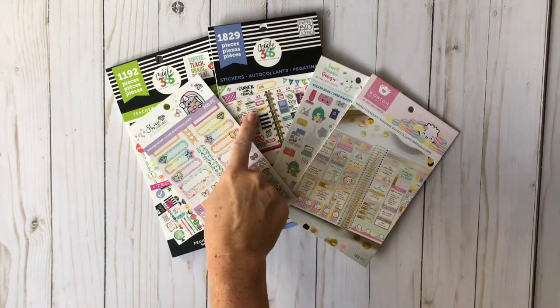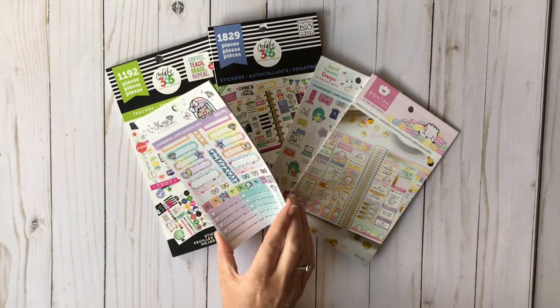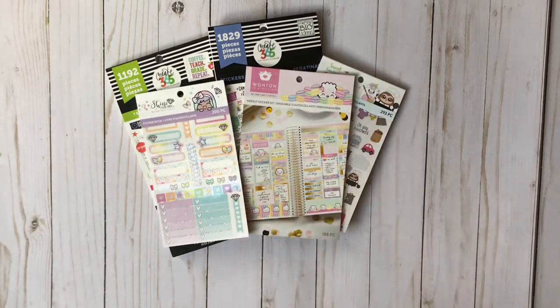I do like these Happy Planner sticker books. This is from Shine Sticker Studio, Sweet Quiet Design, and One in a Million, and you can get all these at Michael's. Michael's has all those. And remember, always use a coupon or get them when they're on sale.